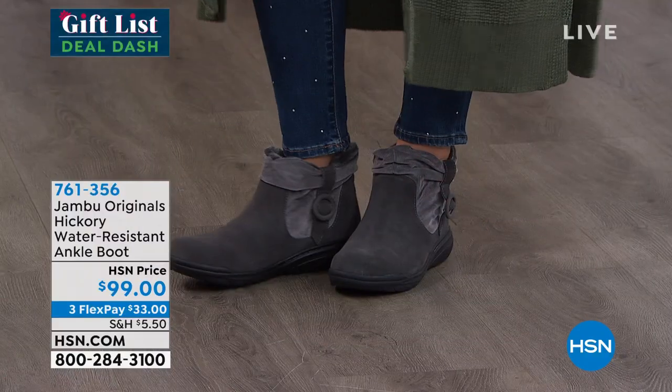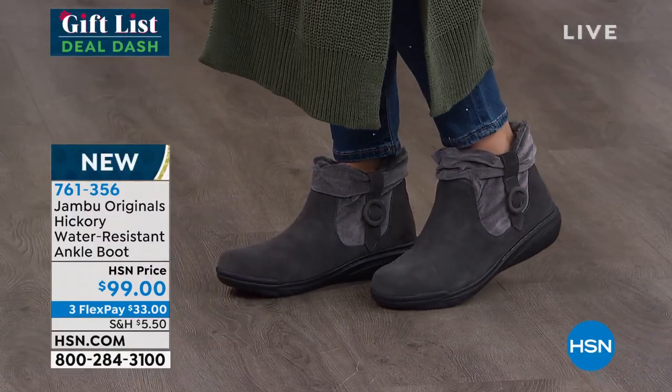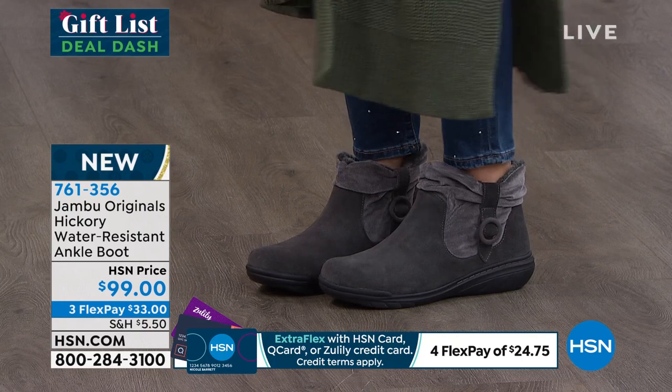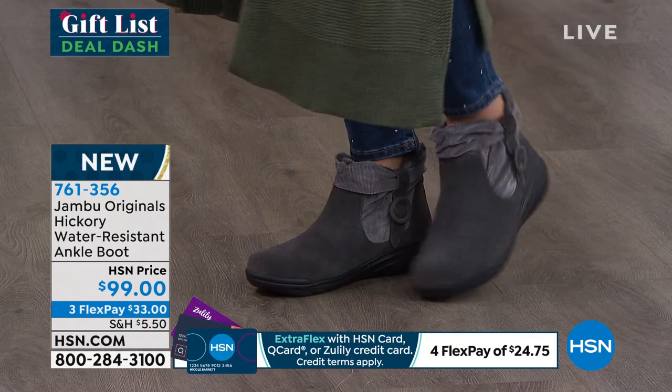I love the way it's styled too, with a little slouchier pant tucked in, or with a little ankle-skimming jegging. That's fabulous. Yeah, it really is so darn cute. And there is a difference from the originals to the JBU. So I'm glad you pointed that out.